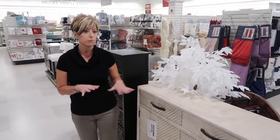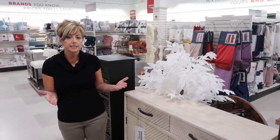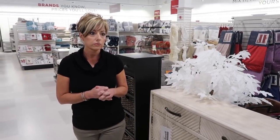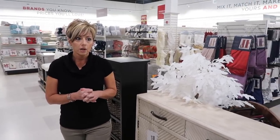Storage is the name of the game for most of my clients. I don't like to just bring in something with no storage. So you feel that the quality here, for what you're getting and the price, you can't go wrong.